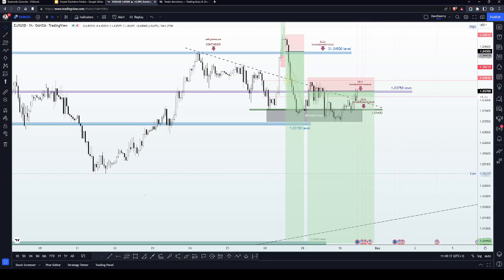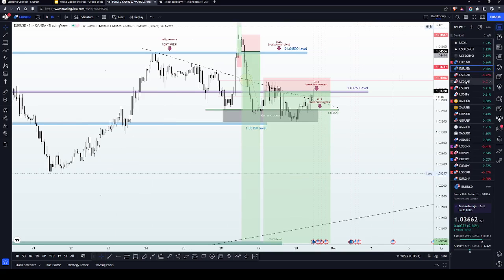So with that being said, let's quickly move on to the next pair so that I can treat all the pairs that we have been monitoring since the beginning of the week.